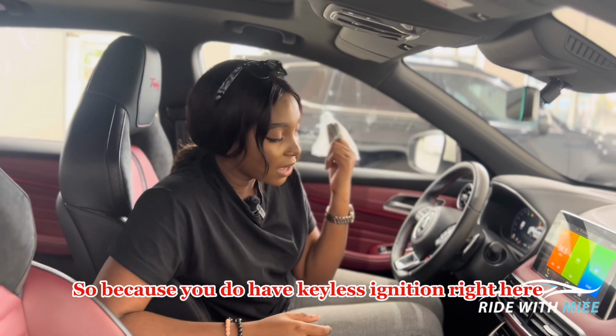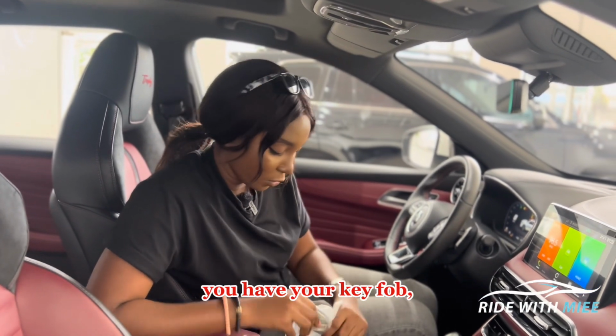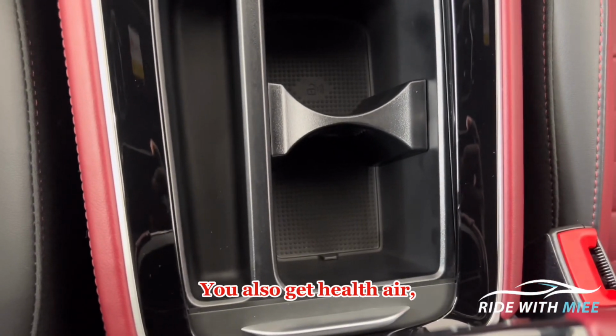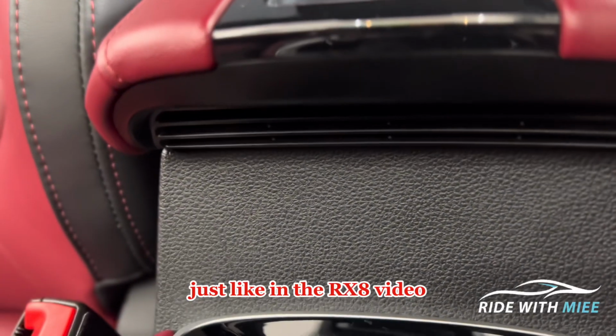So because you do have keyless ignition right here, you have your key fob, which you can slot in right here. You have dual cup holders right here. You also get health air, just like in the RX-8 video.